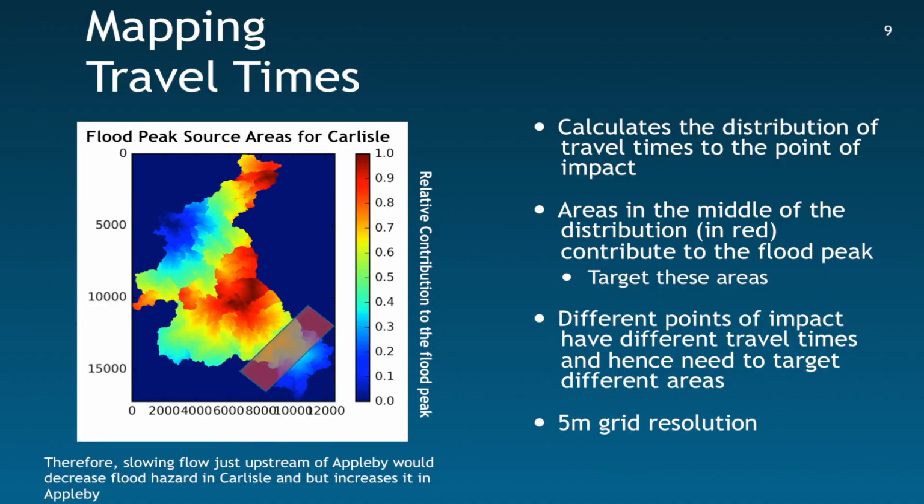So in terms of reducing your flood peak, what you want to be able to do is say, well, actually, these are the areas which are contributing to the flood peak. What I want to do, and a lot of the NFM measures are about slowing the flow, is to slow the flow in these areas and move that water off the peak and into the few hours after to stretch the peak out and hence drop it.